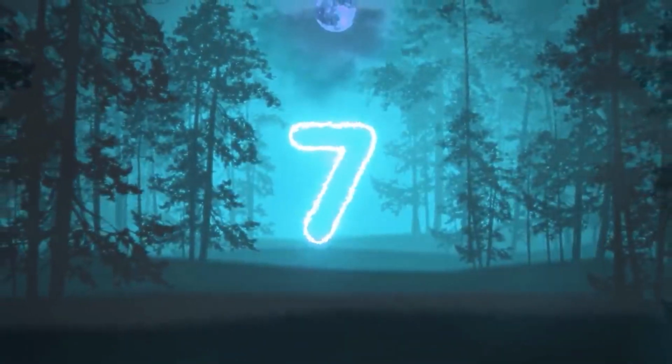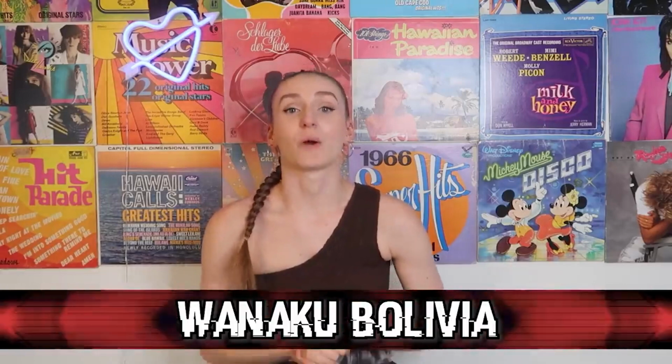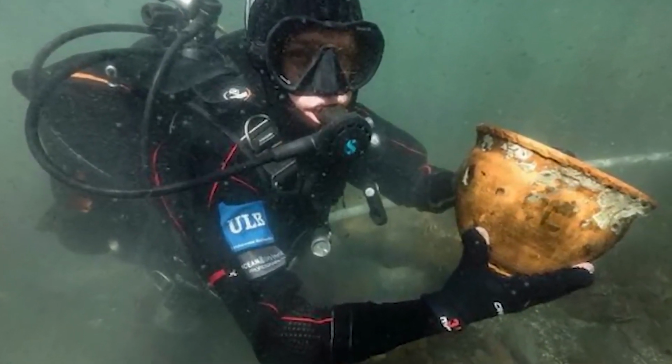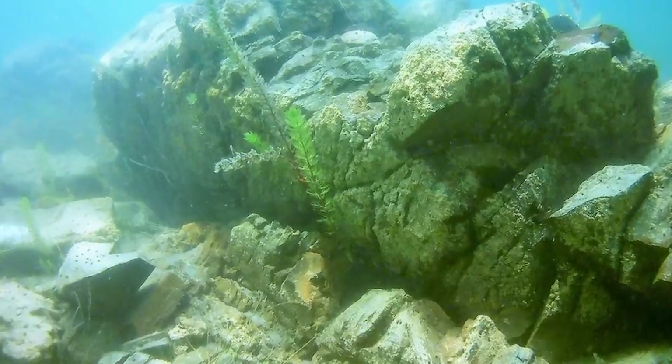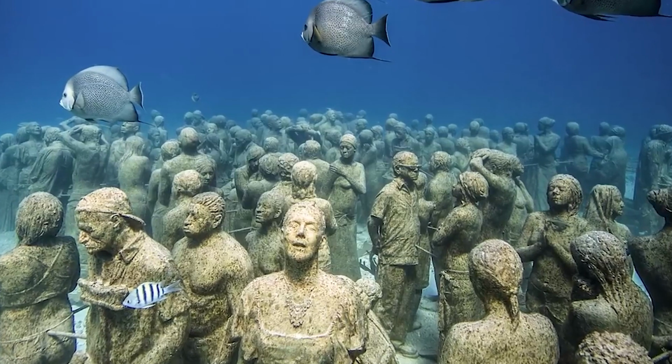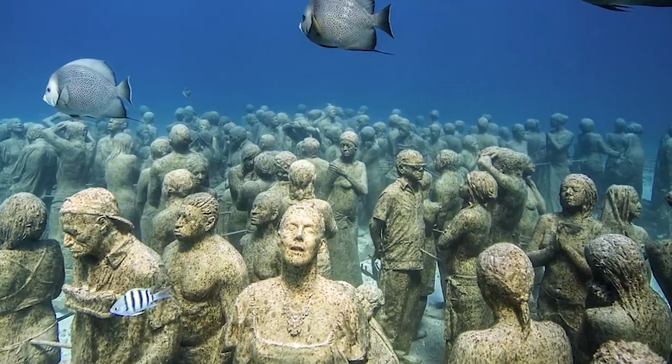In our 7th spot, we have Wanaku, Bolivia. Back in the day, residents in the area were told great stories of a long-lost underwater city, much like Atlantis. They said the city contained heaps of Spanish gold. And looks like part of the story was actually true. Recently, divers in the area found ruins of an ancient temple complex. This temple is said to be more than 1,500 years old. More than 200 dives have taken place to get a better understanding of this ancient city. Who knows though, maybe there is gold and other priceless artifacts buried around there somewhere.